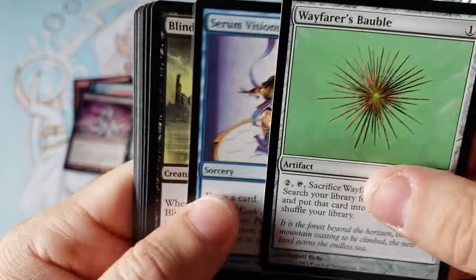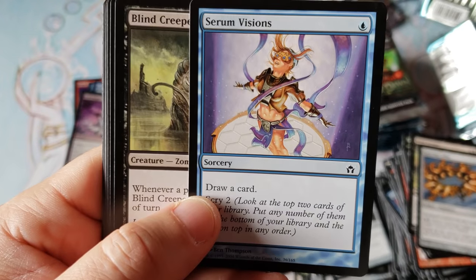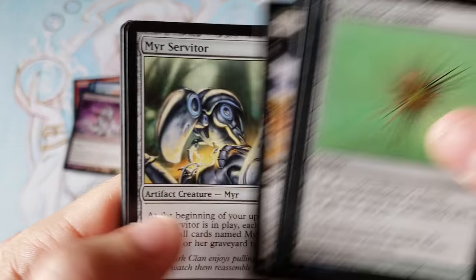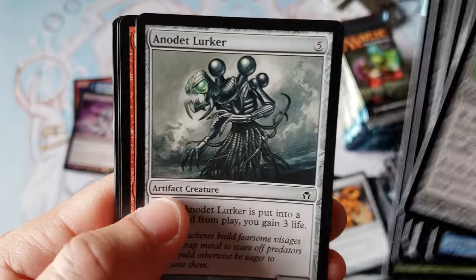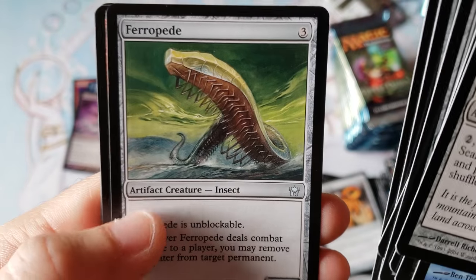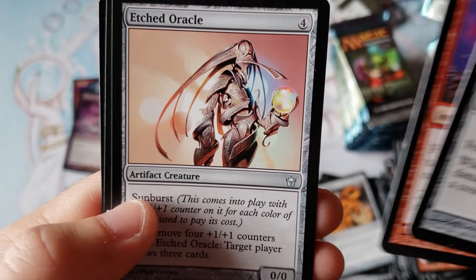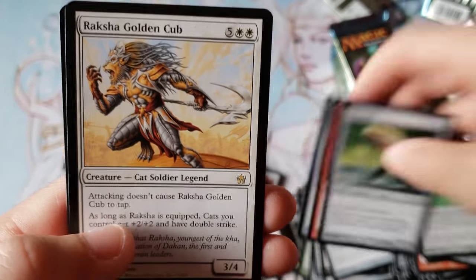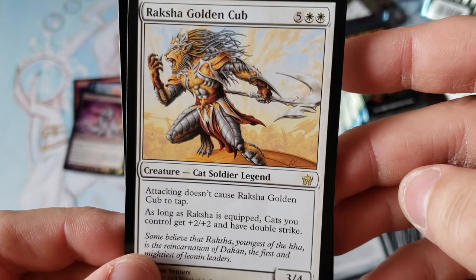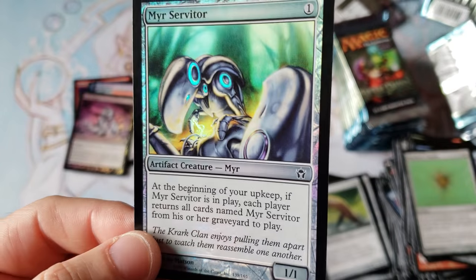Oh, so awesome. So, there she is. Look at her sticking her head in the air. Yes, number 7 on the Serum Visions. We just got like $20 worth of Serum Visions cards alone in the common slot. Oh, that's how I feel right now, that Lurker. Mana Geyser. Centipede. Here we go. Here we go, everybody. Feedback Bolt. Great card. Etched Oracle. All right. Oh, we got a foil uncommon. The Golden Cub Cat Legend. Another 7 drop with a foil Mire. Look at that.